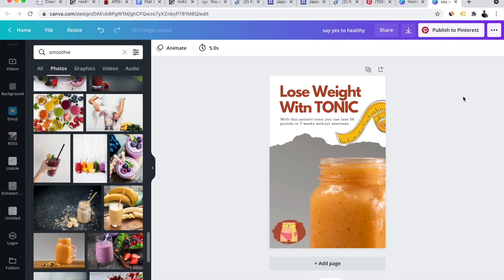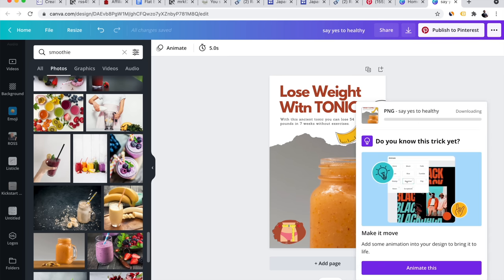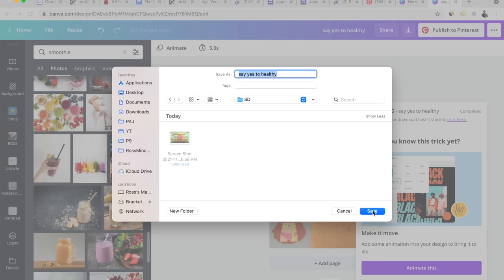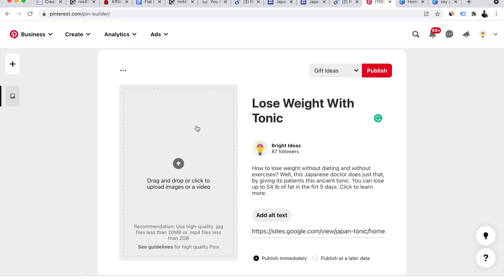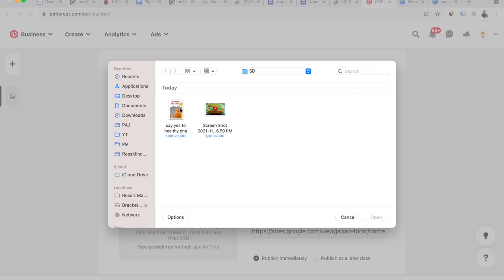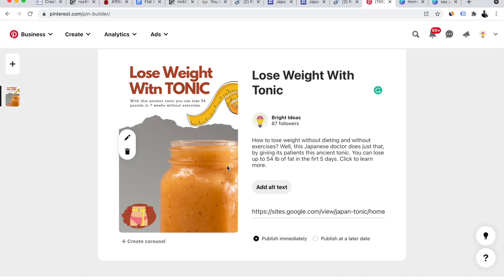Now, after you have created this pin, click here, this arrow at the top, and now click this download button to download this pin. Click download and download it on your computer. And I'm going to download it right here. And now let's go back to Pinterest and click this icon to upload your pin from Canva. And it's right here, and click open and boom, it looks beautiful.